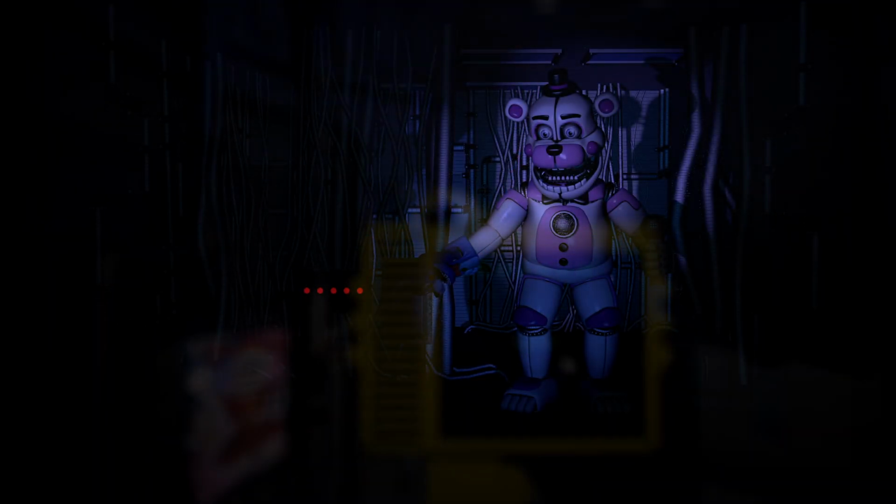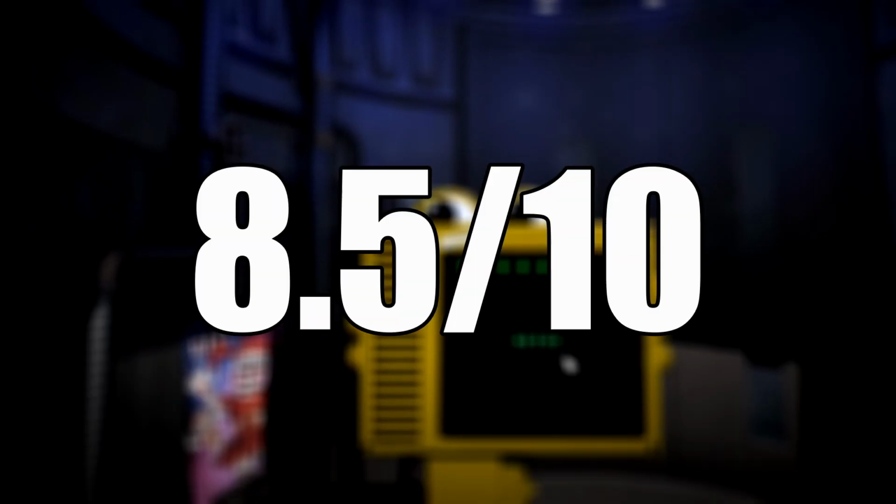Come on now! All of this combined makes me feel like Funtime Freddy deserves a respectable 8.5 out of 10. And I would honestly love to give him a higher score, but he has got a more basic design, and I think 8.5 is pretty fair when you compare it to the rest of the Freddys in the series.